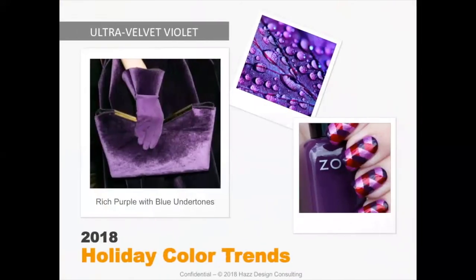Our other holiday trends, so remember I told you that we were going beyond red and green this year. Well, we're bringing in a lot of violet, that ultra violet that is the Pantone color of the year for 2018. We're bringing it in a little more rich tone, and that's why I'm calling it ultra velvet violet. And it's got a lot more blue undertones in this purple that you'll be seeing. You can see that reflected in that color with the dewdrops and everything on it.